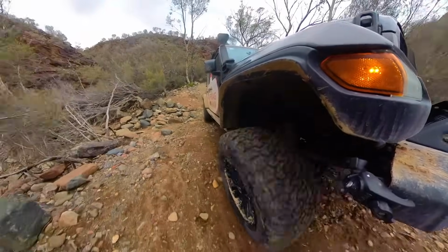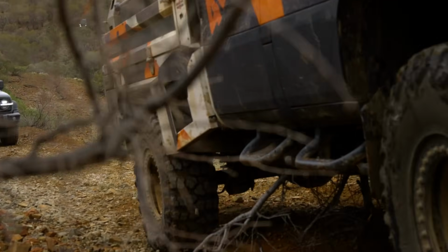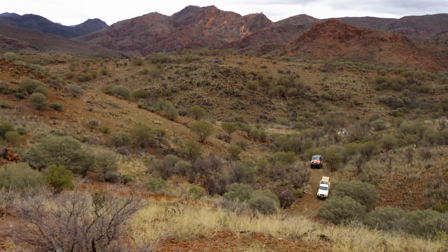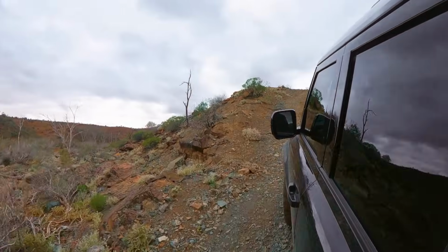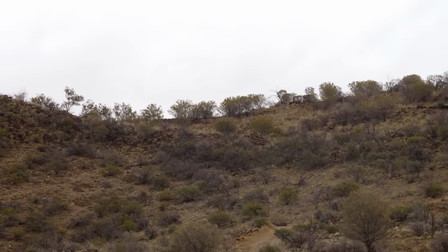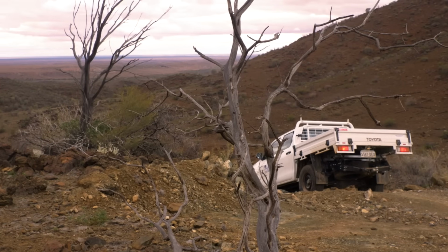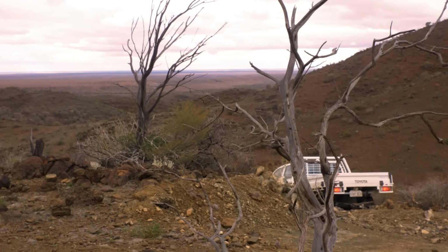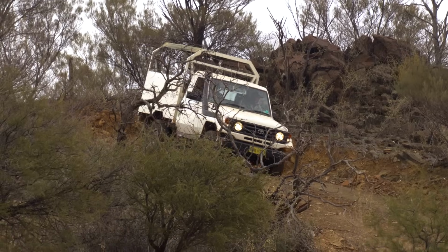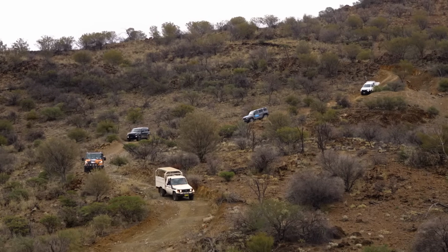One of the better ascents coming up ahead is in pretty good nick, but if you've got a centre diff lock, maybe use that. This was the last climb before we would be entering what is known as the Wooltana Volcanics. Low range, slow fall driving and scenery like this, exactly what I love. In an area like this, we're a convoy of seven or eight vehicles, I think, and even then we just felt tiny. We're just like a little line of ants traversing this hill.